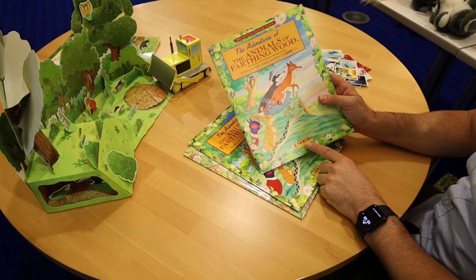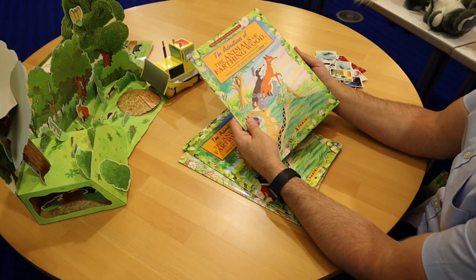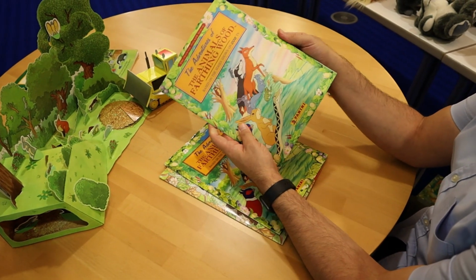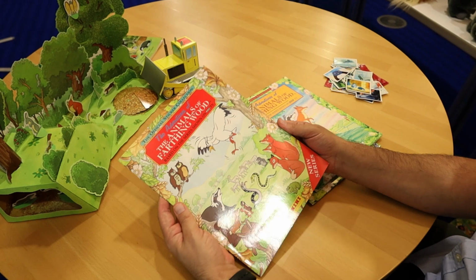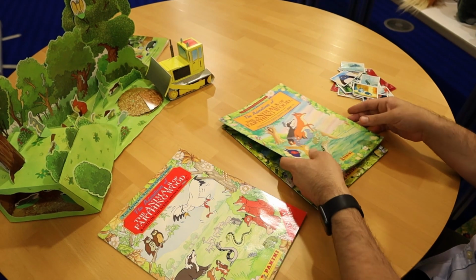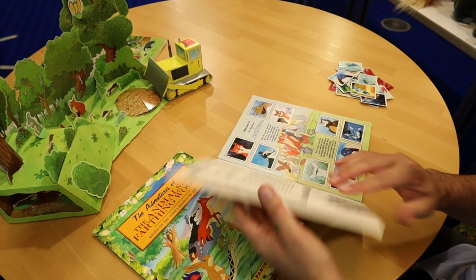Panini, which is a very famous company for making these stickers, also produced an official sticker album, 2 parts, The Adventures of Animals of Farthing Wood. So this is for Series 1, and The Adventures of the Animals of Farthing Wood. This one here is the new series, so Series 2 and 3. So let's start off with Series 1. This one had 258 stickers to collect in total.